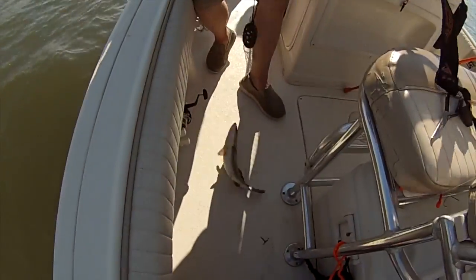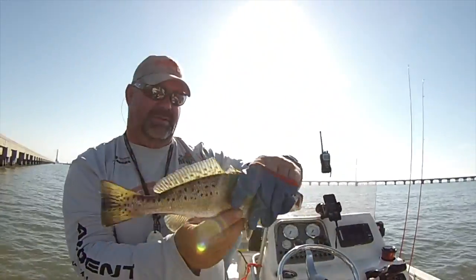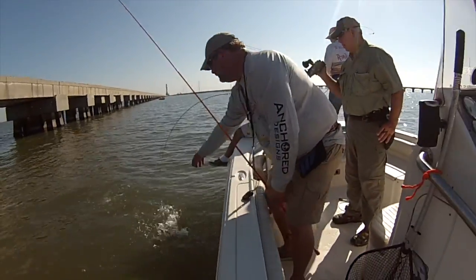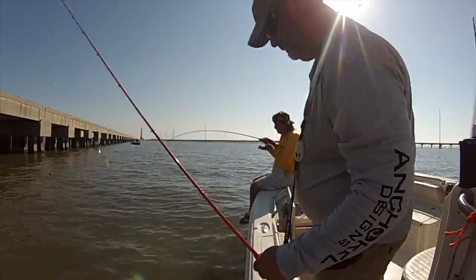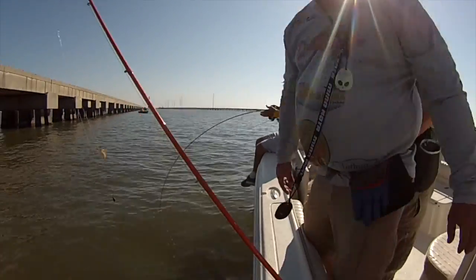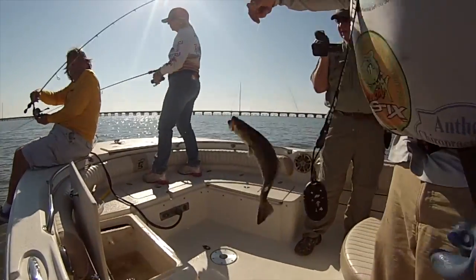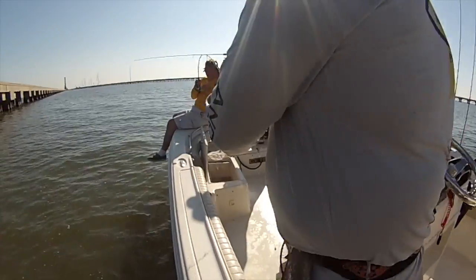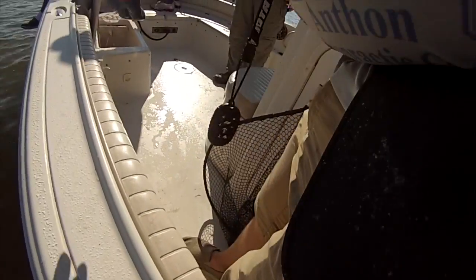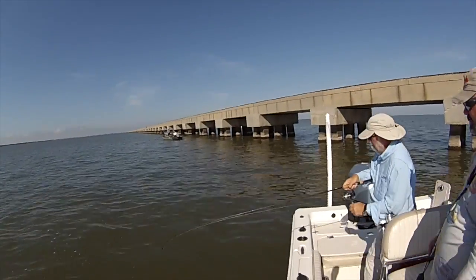Let me get him off the floor before somebody trips over him. Good sized trout too. Yeah, it's nice. Beautiful fish. Nice trout. That's the size they've been catching. That's a good trout. Hold on, dude. Oh, good. All of them have been nice. Look at it. That's the best size fish that's been down there. When you get them close to the boat, sling them in. Yeah, just pick him up, pull him in.